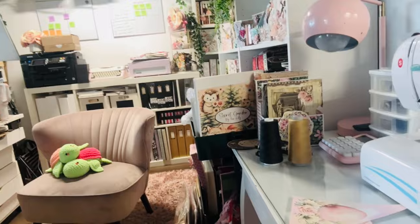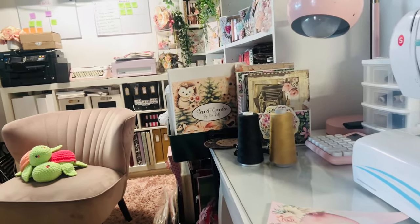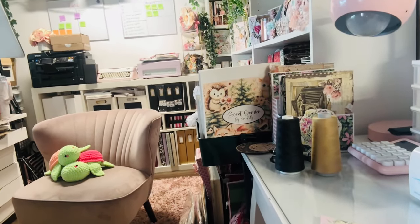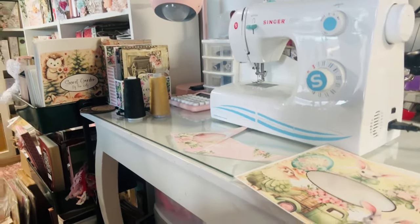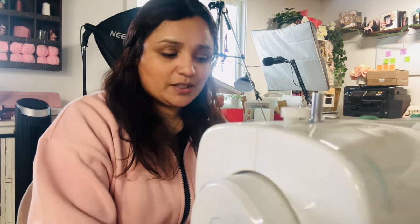Here is where I have my sewing machine, and I'm glad that I was finally able to clear out this space so I can go back to adding stitches to my pages. When this was a mess, it was really hard to do, and it's so much easier when everything is clean and set up and ready to go.